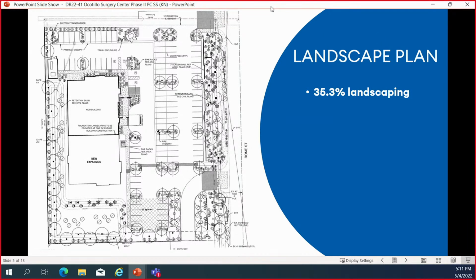Speaking of that landscaping, here's the landscape plan. There is 35.3% landscaping on the site now. All of it has been planted, if you will. The only thing left is foundation landscaping, which this plan does not show. We have asked the applicant in our first review comments to add that foundation landscaping along the east side of the building and along the south side of the building.